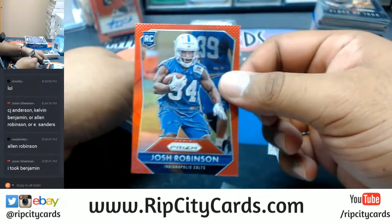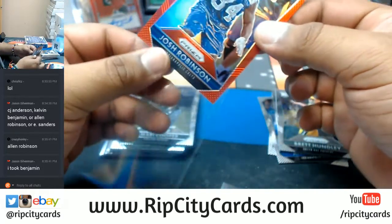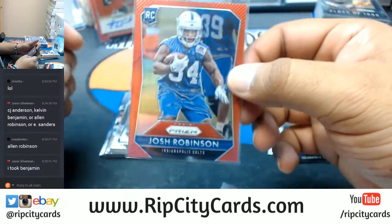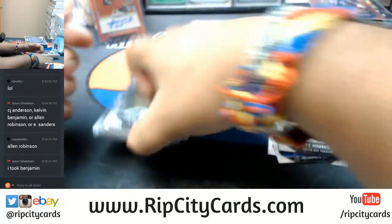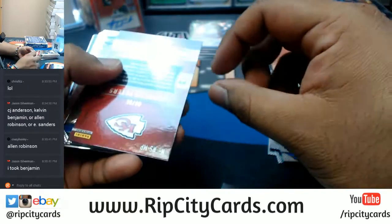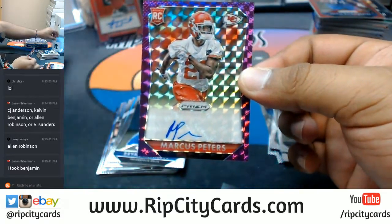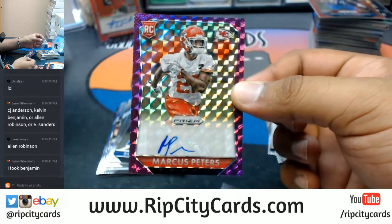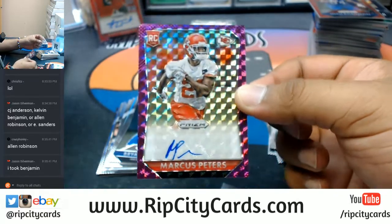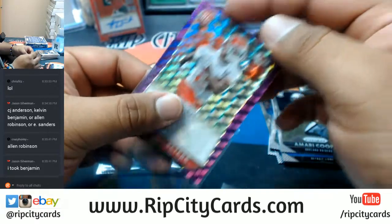Actually, I like Emmanuel too, but it all depends on your quarterback situation. Josh Robinson for the Colts, red. What is this? Four out of five? Oh man, that is nice looking. For the Chiefs, Marcus Peters. One of the best DBs in the game right there. That's a nice card.